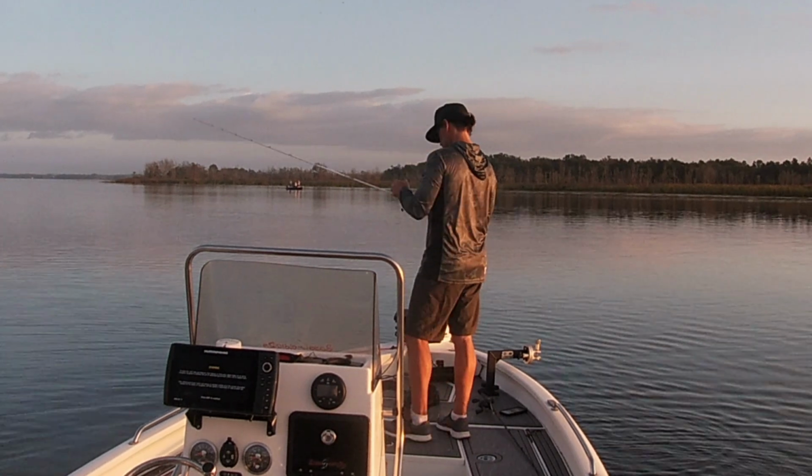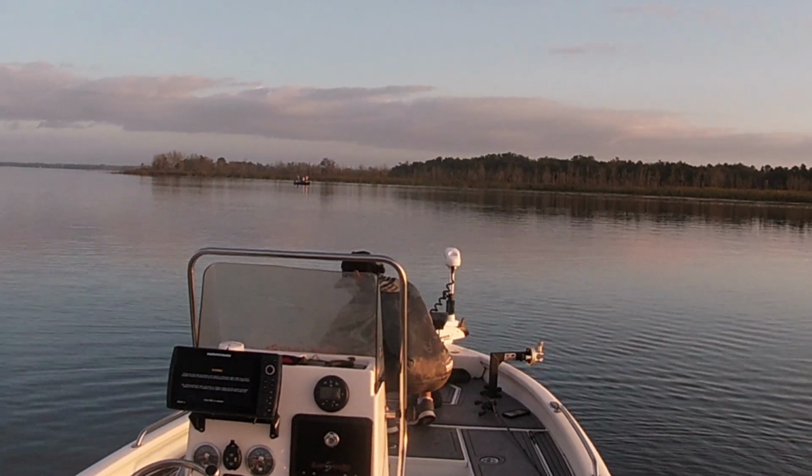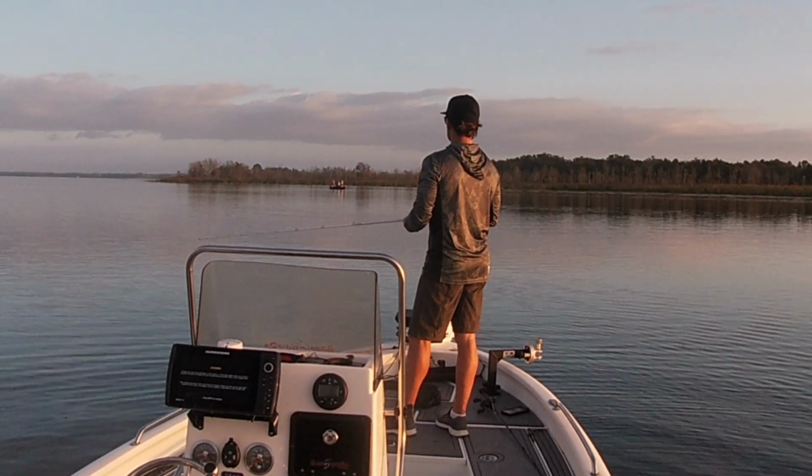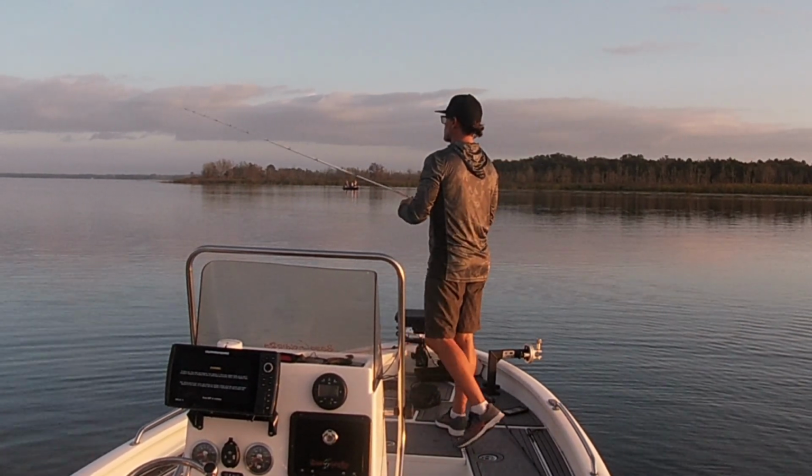Once I catch a fish in a spot, I slow the boat down either by deploying my Raptors or with Spot-Lock, depending on what the wind is doing. Then I make repeated casts to the general area to see if there are more around.